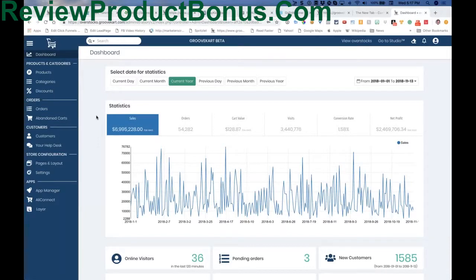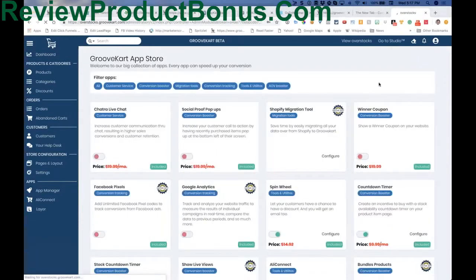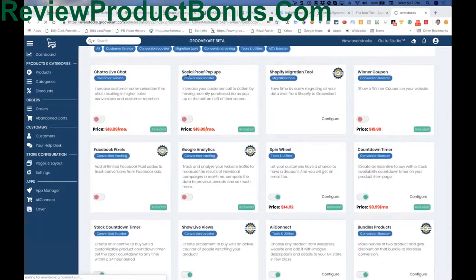Number one, we have apps that are included free. The top 25 apps that you use at Shopify that you have to make your store work. Having something when somebody shows up that says, Jim from Indiana just purchased 15 minutes ago. Well, that pop-up costs $19 a month. And you have to have it because it helps your conversions. For us, it's included free.